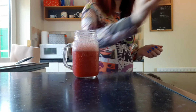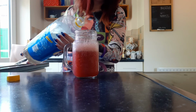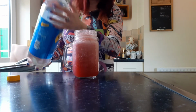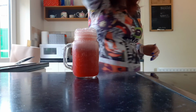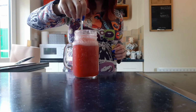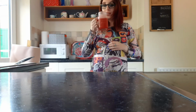In fact, I might add a little bit more lemonade there because the froth is starting to come down. You can do that, you can top it up. There you go. Nice and bubbly at the top there. Let's stir that in again. And that's it. That's your nice, cool raspberry leaf tea drink.